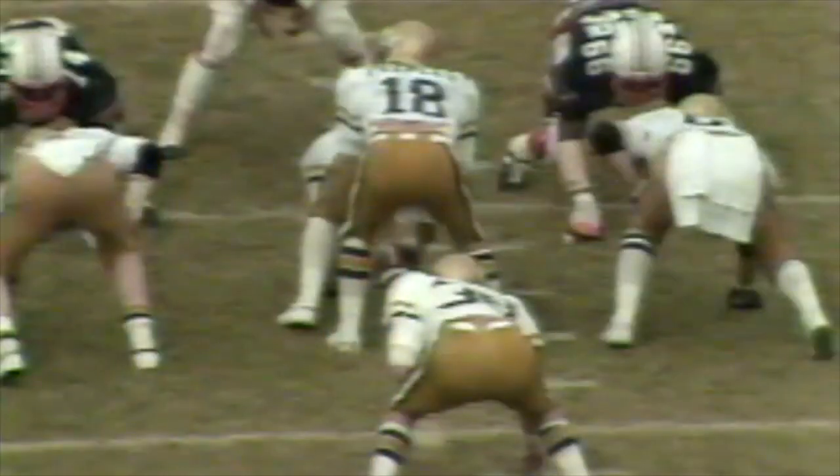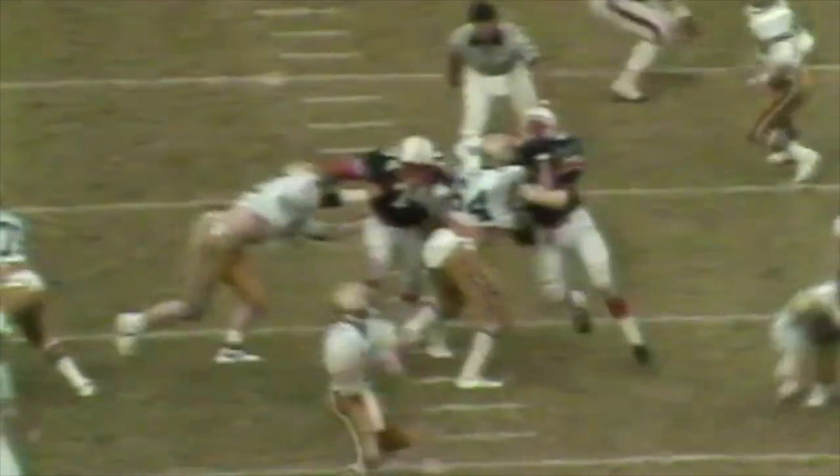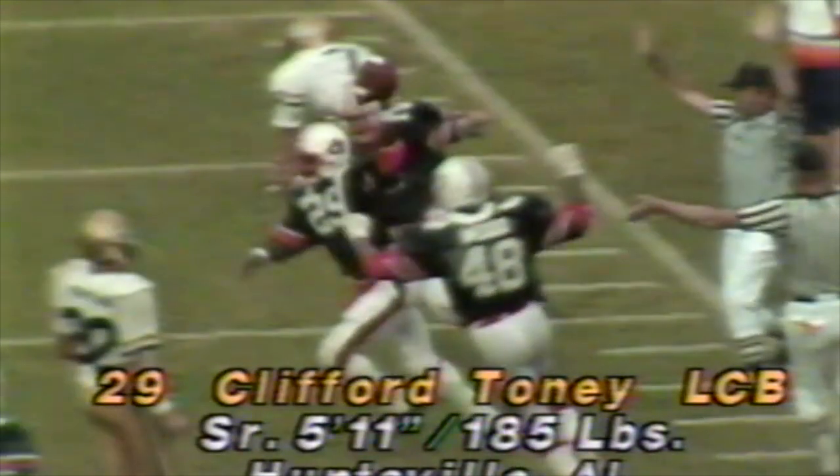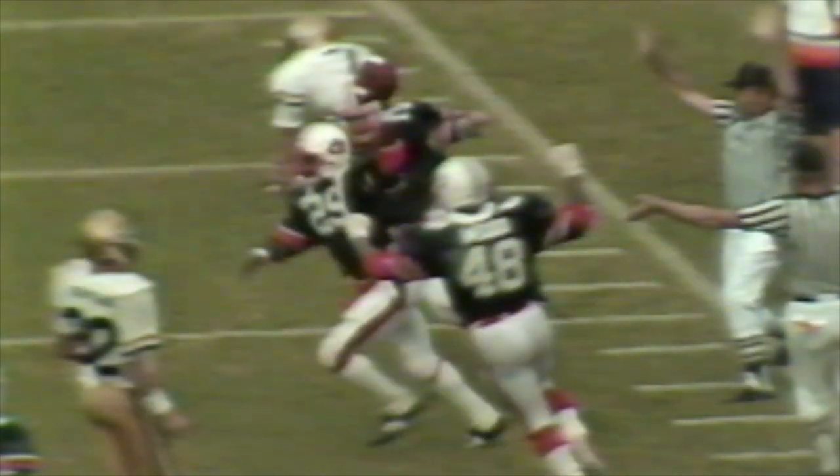In fact, that was the same play that Auburn scored against Tech on. The outside man was doing a curl pattern, and the inside man, as you can see, there's the curl pattern 82 was doing, and the outside man, number 7, was trying to beat him up the sideline, and Clifford Tony just played the play real well and made the interception, and that was a big play for Auburn. Clifford Tony had the big block punt last week against LSU to give Auburn a shot.